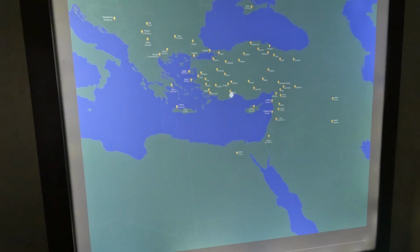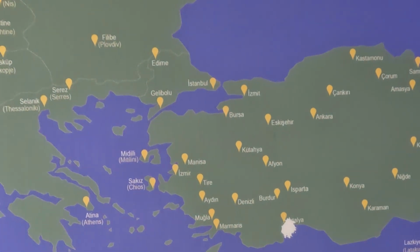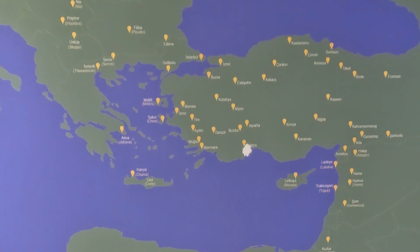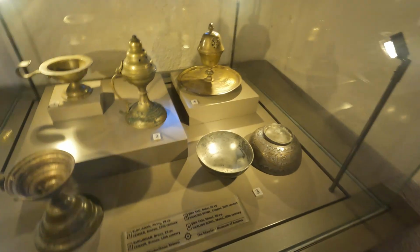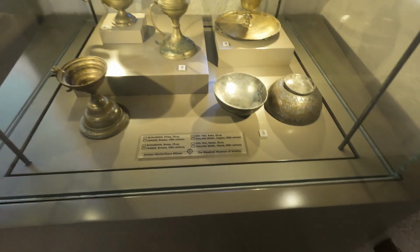Mevlevi lodges of the world. That's how many there are. I've seen one in Istanbul, but I only saw it from outside. Inshallah, we go to Istanbul again and try to go inside. That's what kind of utensils they used to use. Oh, we used to have that kind of plates in our house when I was very, very young.